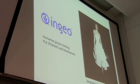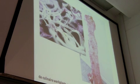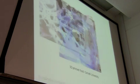Fermenter-grown clothing. This is by Indrio, and it's based on polylactic acid biopolymer. And basically, going back to the first talk today, this Du Culinaire Workplatz, their project on tasty unwearables. So maybe we can wear this and maybe eat a sleeve afterwards. But it's very interesting because it can be quite beautiful and aesthetic, but it is made of biological material, made in such a way that it's telling different types of stories.